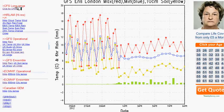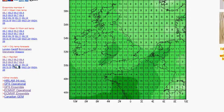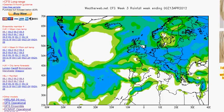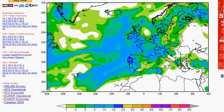And let's just see what the CFS make of things as well. Well, the CFS charts are showing on the rainfall charts. We'll go down to week 3 here on the rainfall. So this takes us through until the 13th of April. And look, you can see how much wetter the country is during that week. Here's the high now displaced out towards the west. Take it through to week 4, so this will be the week taking us up to the 20th of April. Here's the jet again, straight through the country.